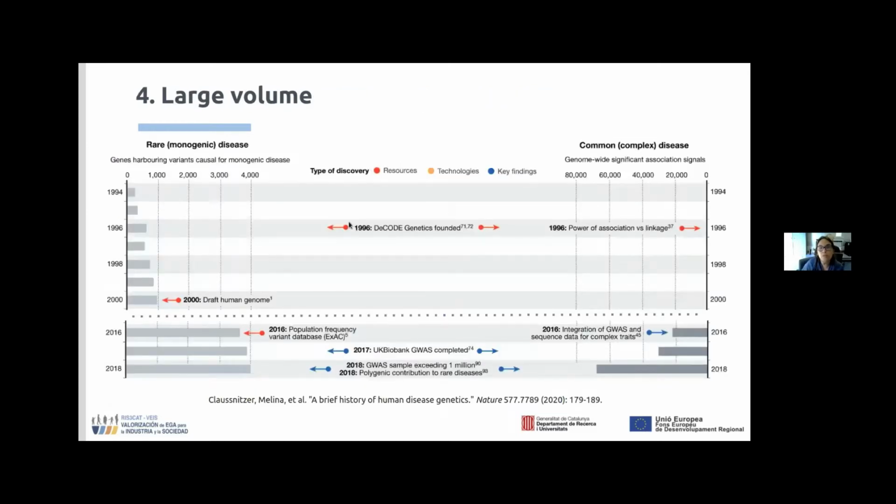And finally, well, we are happy because we have a lot of patients that have been sequenced, because the cohorts of patients, for example, that have been studied using GWAS technologies are increasing every day. So this is a very nice picture that summarizes our technological advances from the last decades, right? So the number of genes that are associated to monogenic diseases has increased a lot in the last years. We even have 4,000 genes associated to rare diseases.